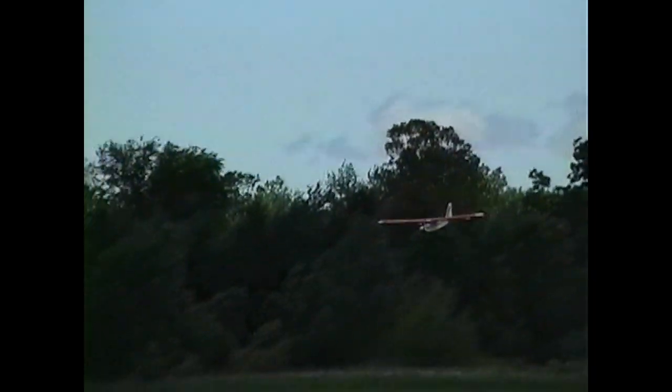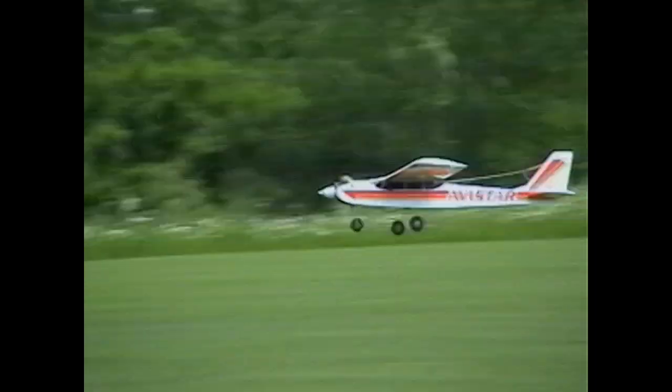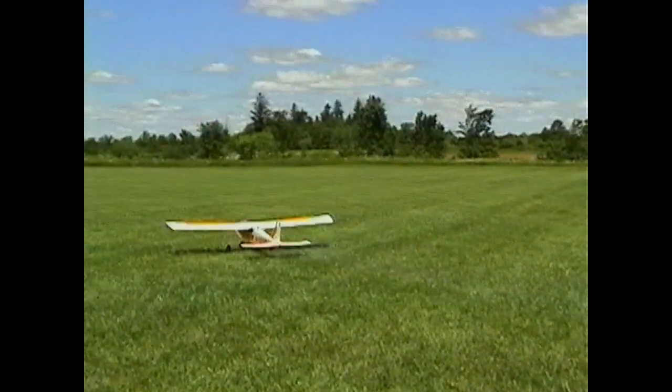If you want to learn on your own, it could be kind of cost prohibitive, but it can be done. But we recommend coming out and getting free training. We offer free training here to anybody that wants to learn how to fly.